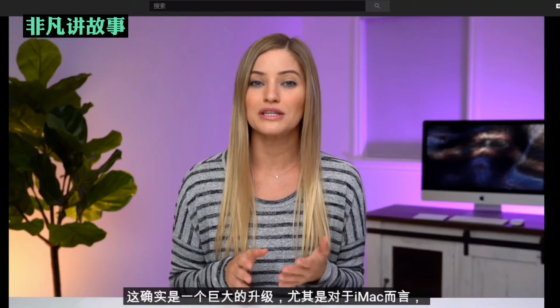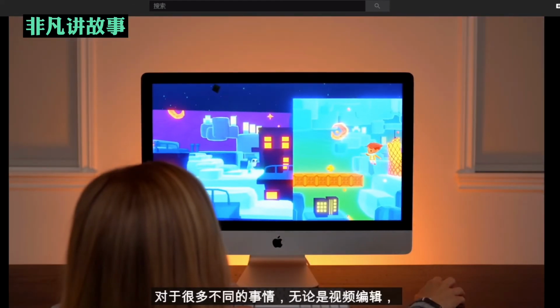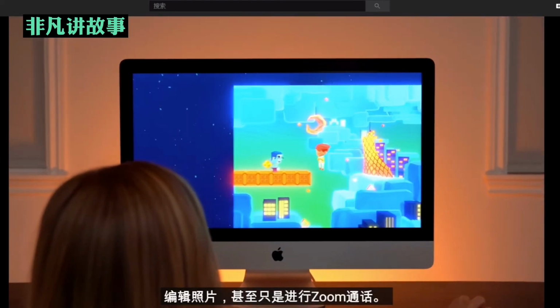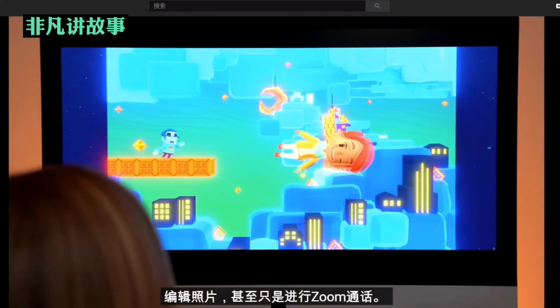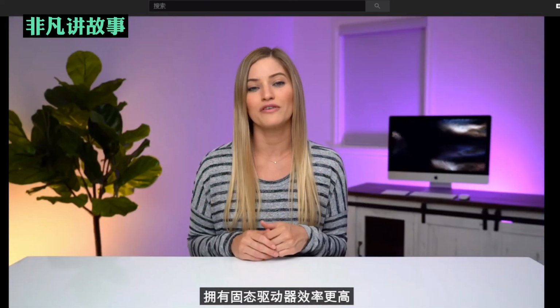And this is a really huge upgrade, especially for the iMac, because I feel like a lot of people are using this for so many different things, whether it's video editing, editing photos, even just doing Zoom calls. No matter what you're doing, having a solid-state drive is so much more efficient and much faster.